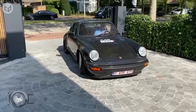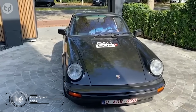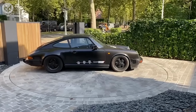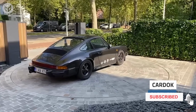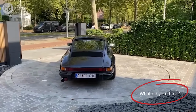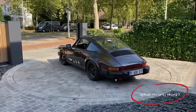Sticking with rotation, though this time horizontally instead of vertically, here is a Carturn parking system from Swiss designers CARDOK. If you live in an area where reversing out onto a busy street could be hazardous, or if you're just not a fan of reversing, then a Carturn system like this one could be a lifesaver. I mean, why make it a difficult turning maneuver when you can just push a button and have the ground turn you in the direction you need to be?